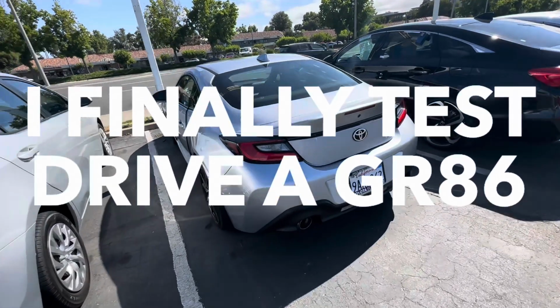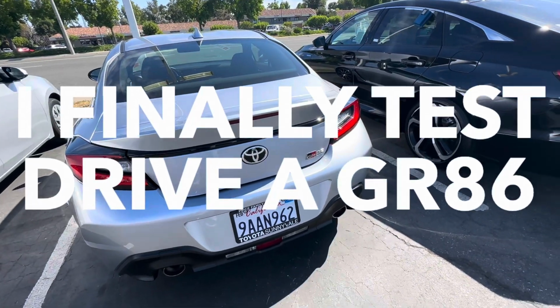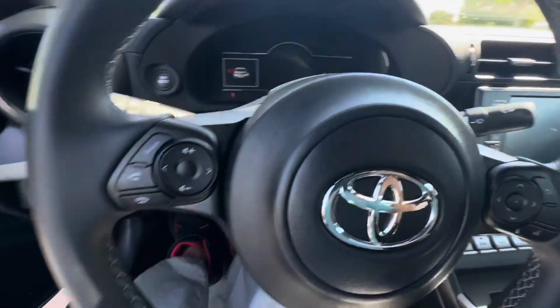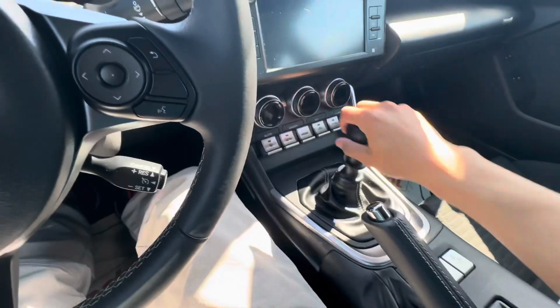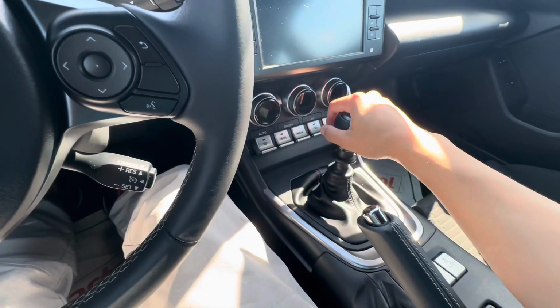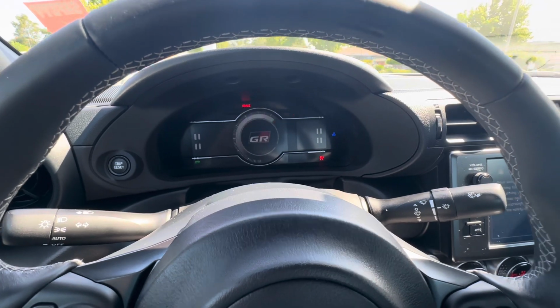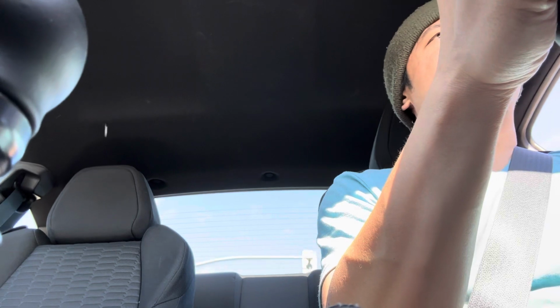This is a 2022 Toyota GR86, and we're going to take this for a test drive. Immediately smells better. Whoa, shifter feels a lot shorter. Very cool. Oh, no. Okay, all right. That's a very cool noise.